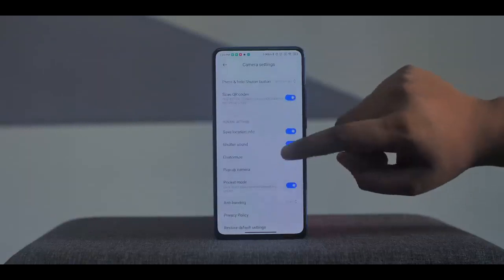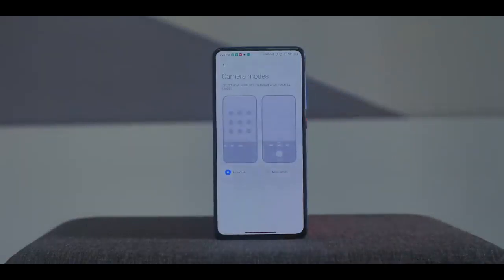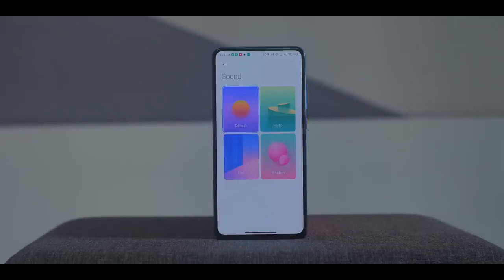Apart from that, there are a few more customization options in the camera settings. As you can see, you can have the other camera modes in a more tab or a more panel available by swiping up. You can also customize the colors and the sound effects of the camera.